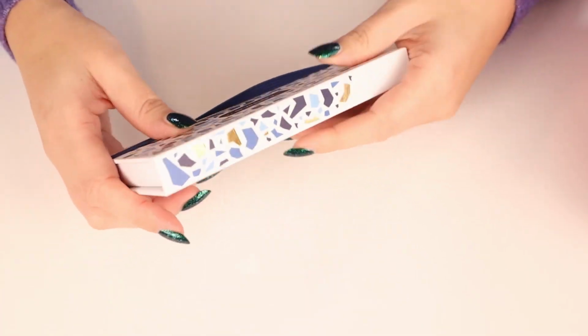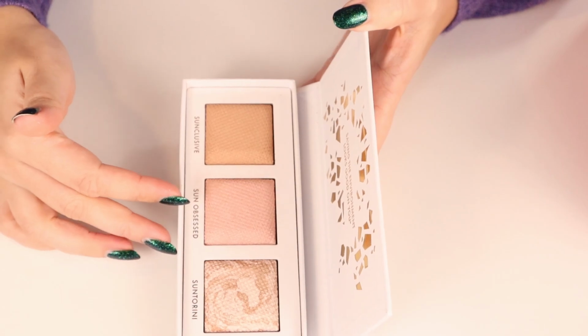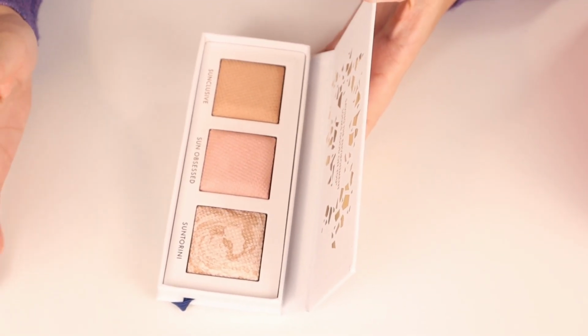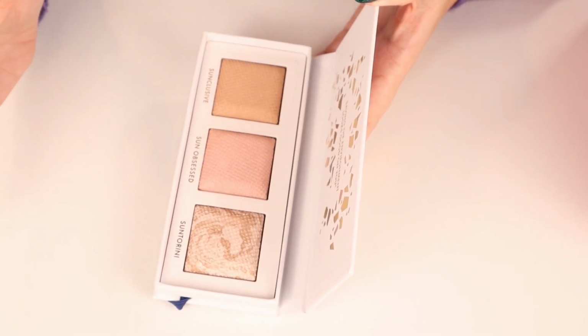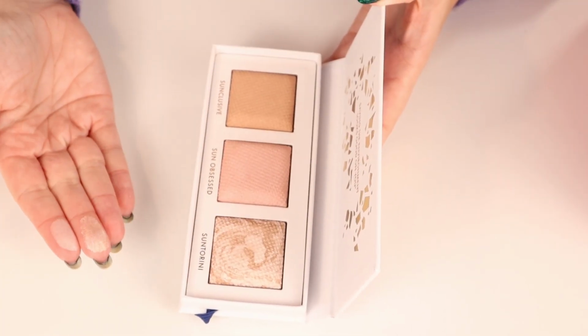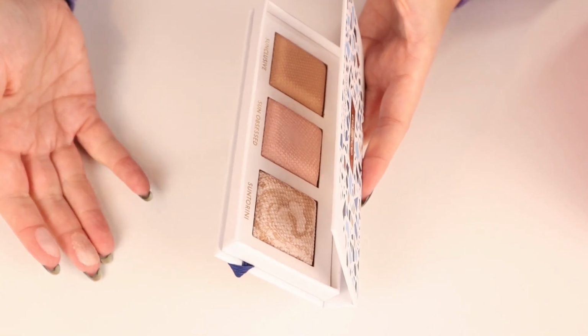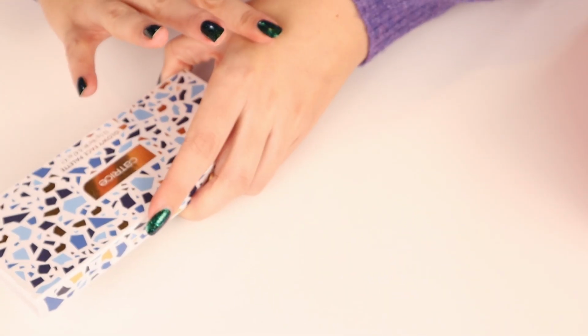Then here we have the Catrice Glowy Face Palette from the Summer Obsessed collection. I think these powders are pretty nice. I do like the highlighters. The bronzer is not for me. The highlighters I think are really nicely baked highlighters, but do I want to keep it for these highlighters that I feel are nice, but I don't know.